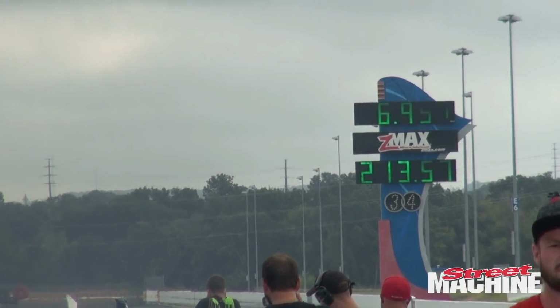So the streetability on this is honestly pretty good. You usually don't have any valve train issues or any problems. We obviously must have got a faulty spring and it broke. You know, racing stuff happens.